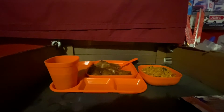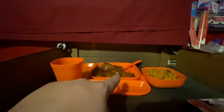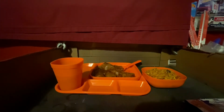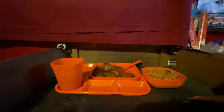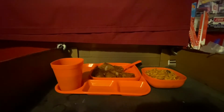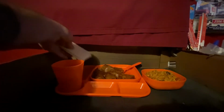There we go. Hopefully it recorded the other half of me just blabbering on. We got some Hormel canned tamales, bomb. We got the Southwest style skillet. Get my HDR crackers opened up and get them out. Hopefully it recorded the other part, because it's going to really suck if it didn't. That was 8 minutes of me wasting my voice for nothing. And then we got HDR crackers, of course.